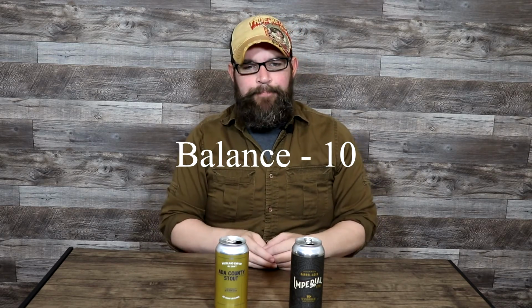For the balance, I mentioned this in terms of the flavor, and that's really where the bulk of my balance critique is going to come from anyway. There's balance in other facets, but the flavor in this was just exceptionally well balanced. At first I thought, okay, it's going to be a little more whiskey forward than everything. Oh, well, the coffee's not. And then everything just kind of came through and intensified and then worked together with a classic malt bill. I loved it. It gets a 10 out of 10.